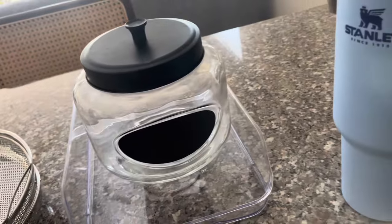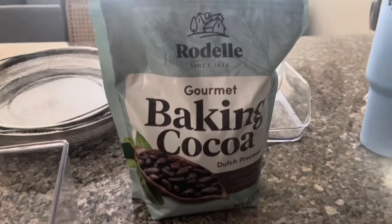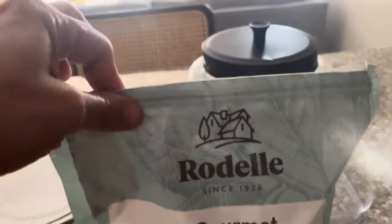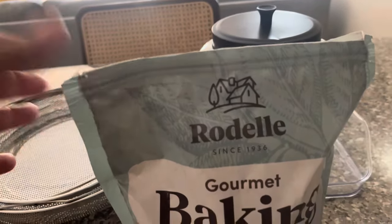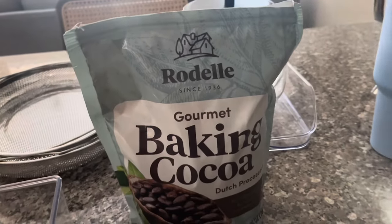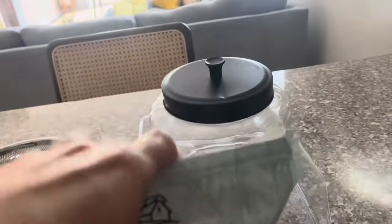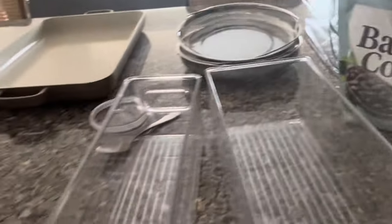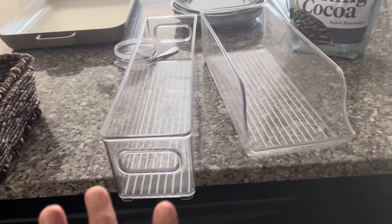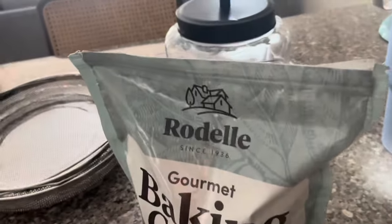So for example, this cookie jar, I'm actually going to place this big bag of cocoa powder from Costco in. I don't care how good the seals are, they don't always seal back the right way. So I'm going to put this in this container here. And then I'm also going to figure out, my husband has a bunch of random snacks in there. So I'm going to figure out how to utilize these containers, if at all, for those things. So again, just using what I already have.